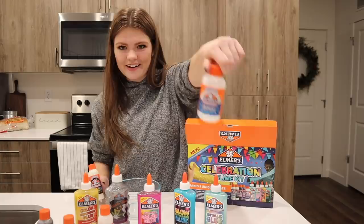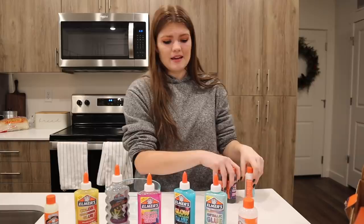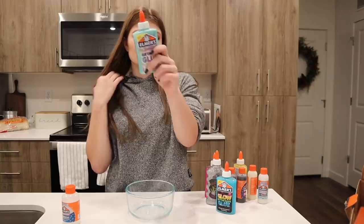Oh, okay, what should we make today? There's actually a recipe on the back of this box for crunchy slime. So maybe we'll do the crunchy slime recipe. All right, so this is pretty easy to make. We just need one of the glues. I'm gonna choose the metallic glue, this cool, pretty blue color.